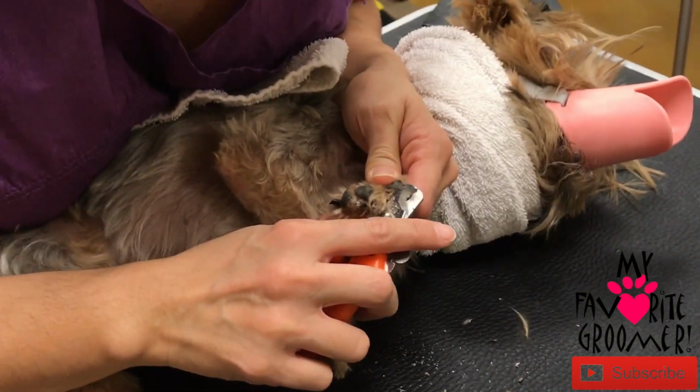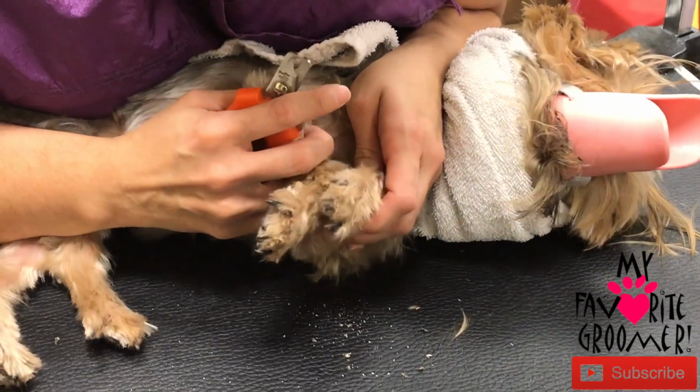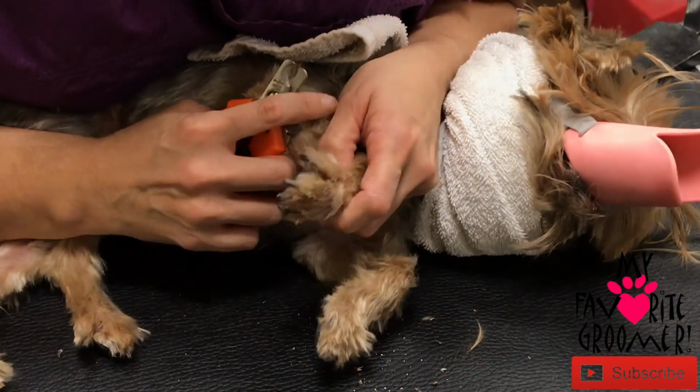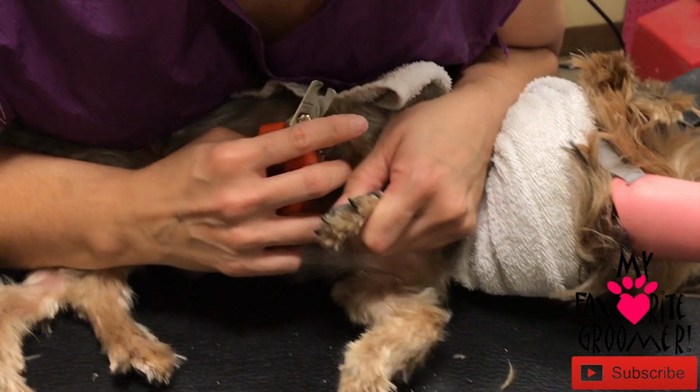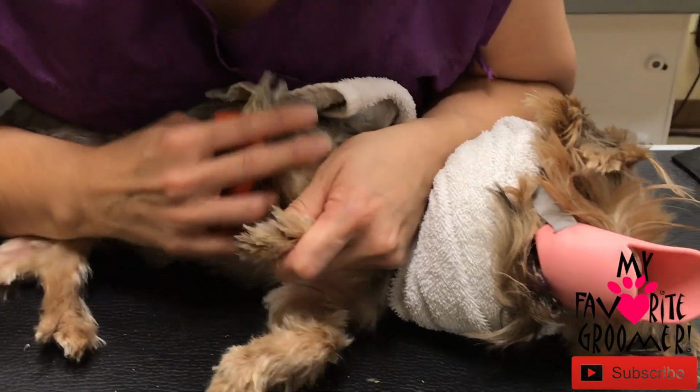Yep. See, the vein's right there. There's not much to take off. See, I told you I knew what I was doing. So I've got a lot of force on him right now. I'm laying my chest on him, okay? So it's not easy, you guys.